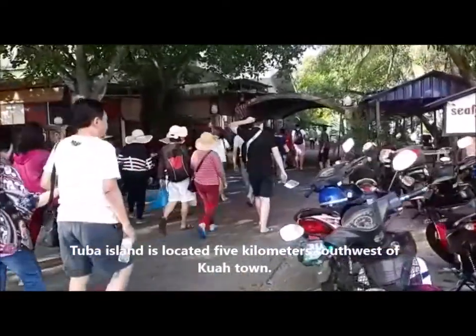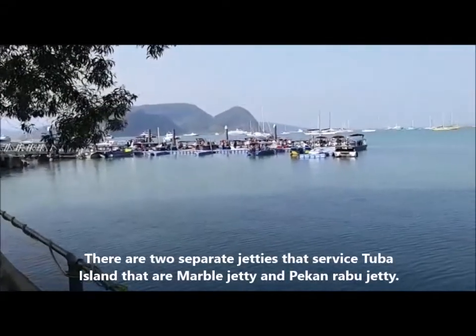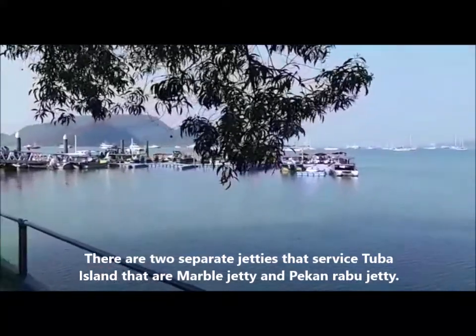Tuba Island is located 5 km southwest of Kuantan. There are two separate jetties that service Tuba Island. There are Marble Jetty and Pekan Rabu Jetty.